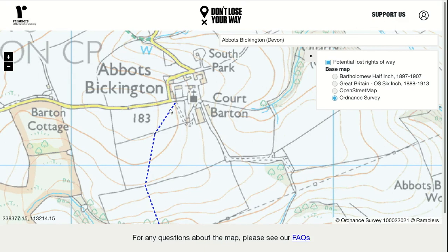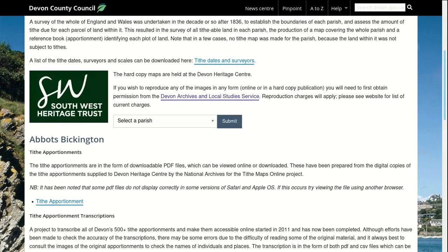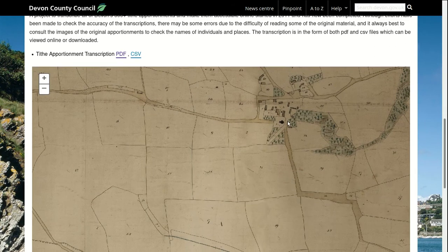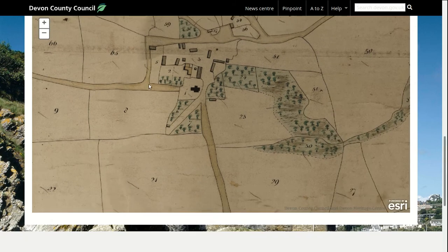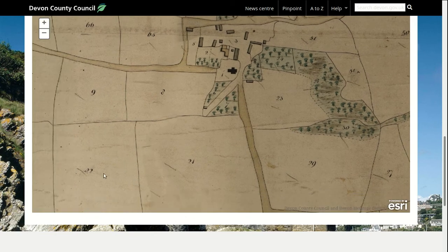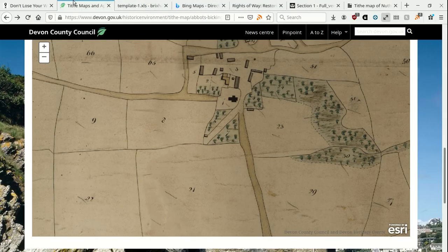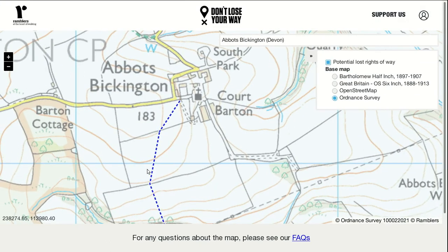So we want to visit the tithe map for Abbots Bakington, which is here. Well, you want to have a look at it. Here we are, here is the village. There's the church, and you can see there's absolutely no sign that a path or any right of way came down here. These sepia, brownish roads, obviously they're roads, and there's nothing like it. So you're not going to use tithe maps to prove anything about this section here.